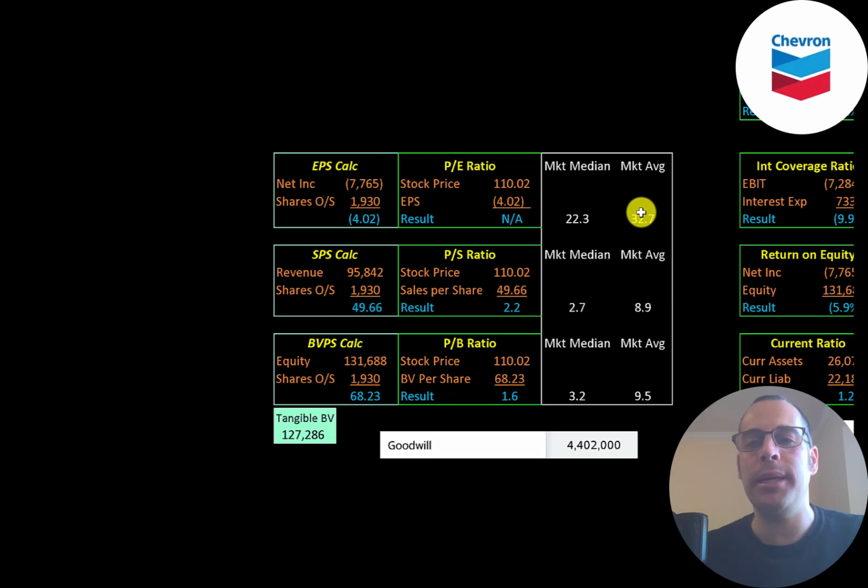The average PE in the market is 33, the median is 22. PE is stock price over earnings per share. To calculate earnings per share, that's net income over shares outstanding. They have negative net income, so we can't look at a PE.